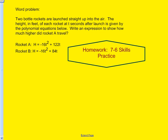Okay, hopefully you've got that one figured out. Not too hard, really, because it's just simply subtracting the equation for rocket A from rocket B. So minus 16t squared minus 16t squared. If I basically am subtracting this whole equation, that gets 0. 122 minus 84 is 38, and so we get 38t.